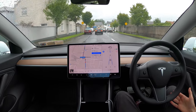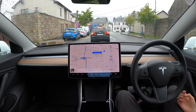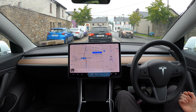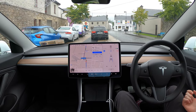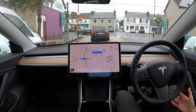So this is a confusing enough situation. There's lots of cars all over the place, and I'm going to be needing to take a left turn up here. So some people were asking online if Autopilot brings the car to a complete stop, and yes it does. As you can see, the car is fully stationary now and it automatically takes off again once the car in front moves. So yes, it can work perfectly well in stop and go traffic.